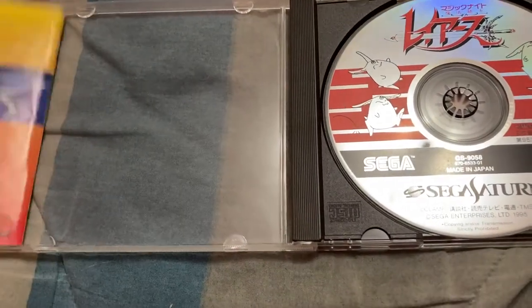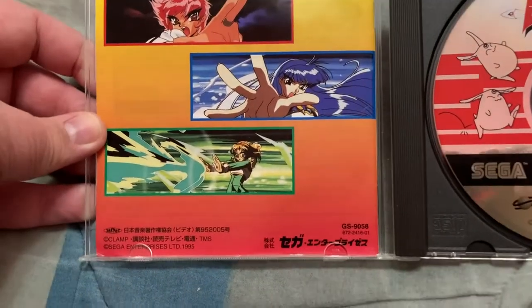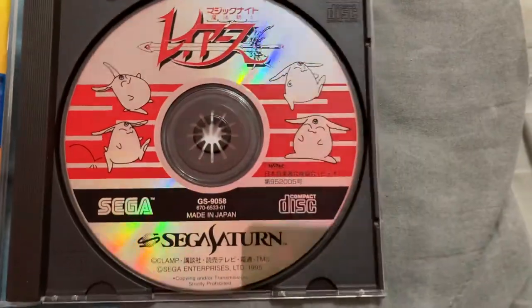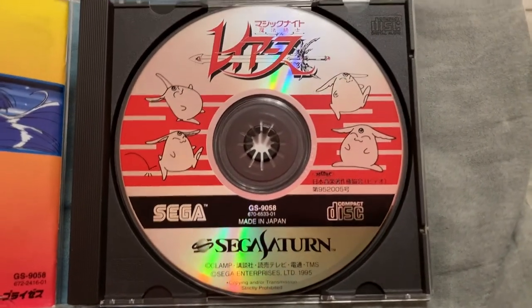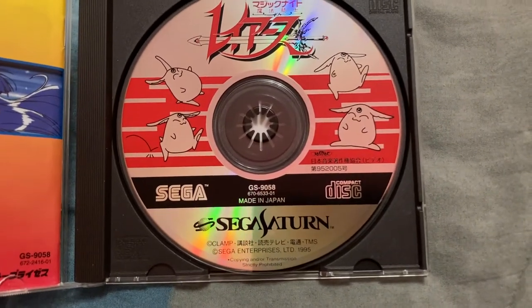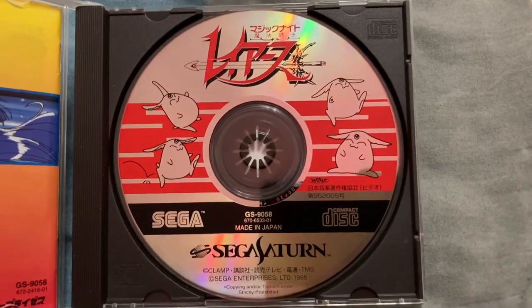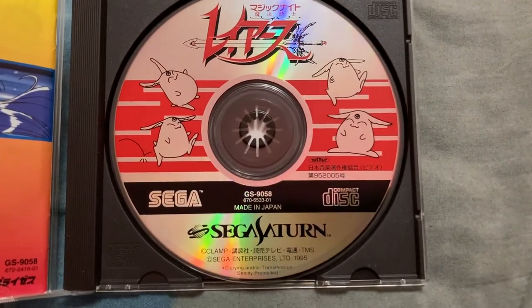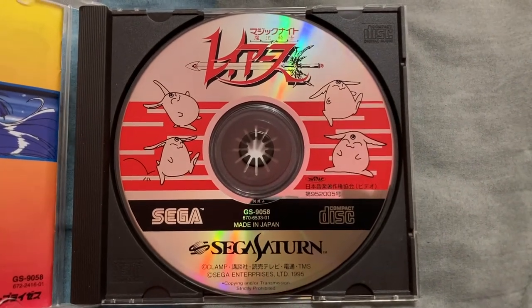And yes, did I ever mention that the North American release is published by Working Designs? However, that game is expensive as hell, you know, the North American print. But here we have the Japanese print, which is very cheap. Only about $20. And yes, Anthony did get this for Christmas a couple of years ago. And that's your disc. And enough said about Rayearth.